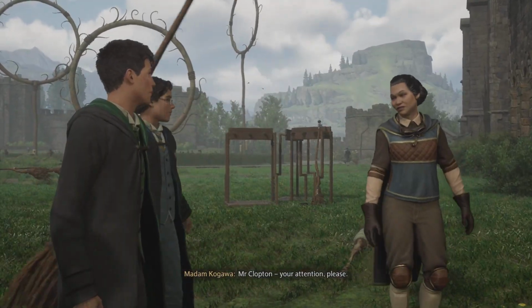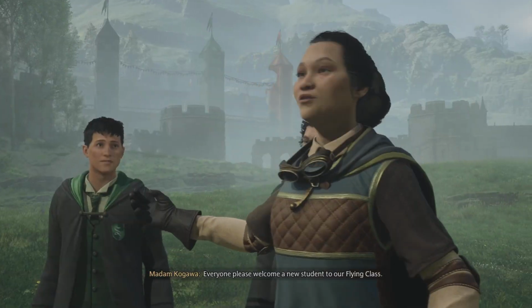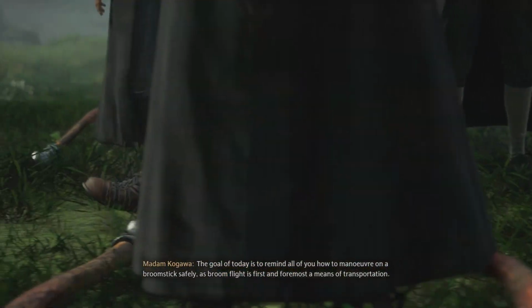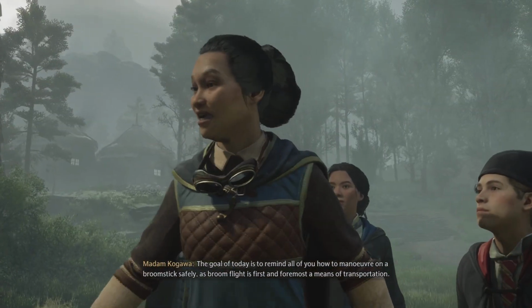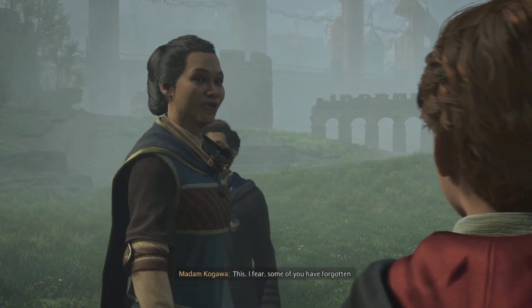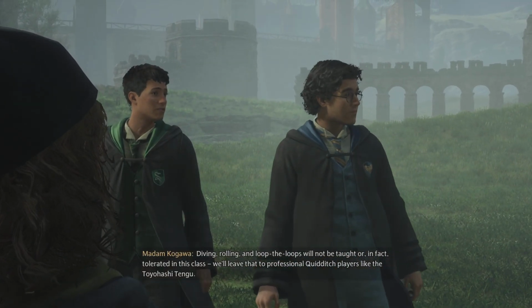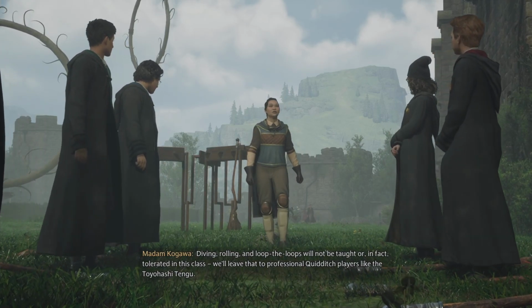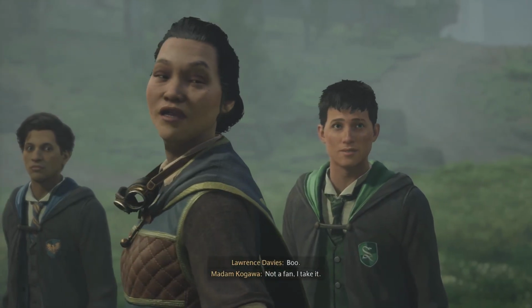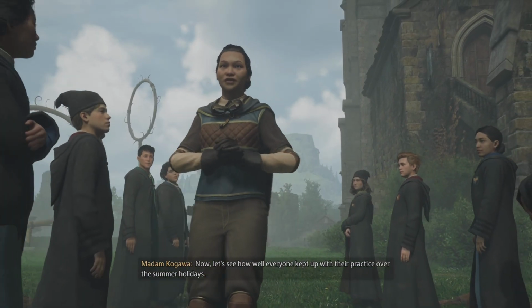Mr. Clopton, your attention, please. Sorry, Madam Kagawa. Everyone, please welcome a new student to our flying class. Hello. The goal of today is to remind all of you how to maneuver on a broomstick safely, as broom flight is, first and foremost, a means of transportation. This, I fear, some of you have forgotten. Diving, rolling, and loop-the-loops will not be taught or in fact tolerated in this class. We'll leave that to professional Quidditch players, like the Toyohashi Tengu. Not a fan, I take it? Now, let's see how well everyone kept up with their practice over the summer holidays.